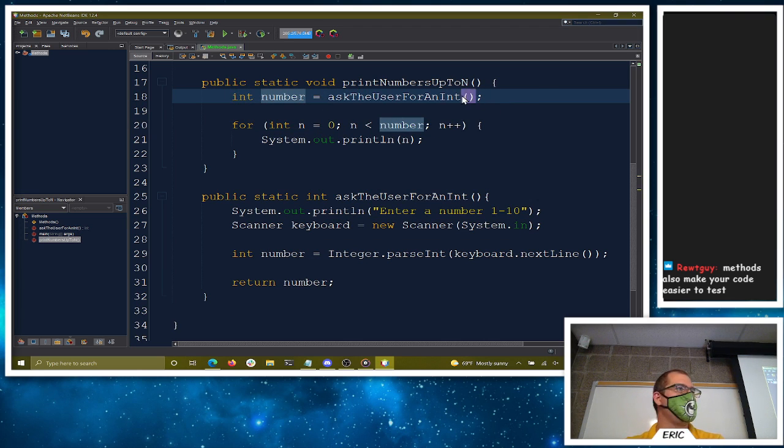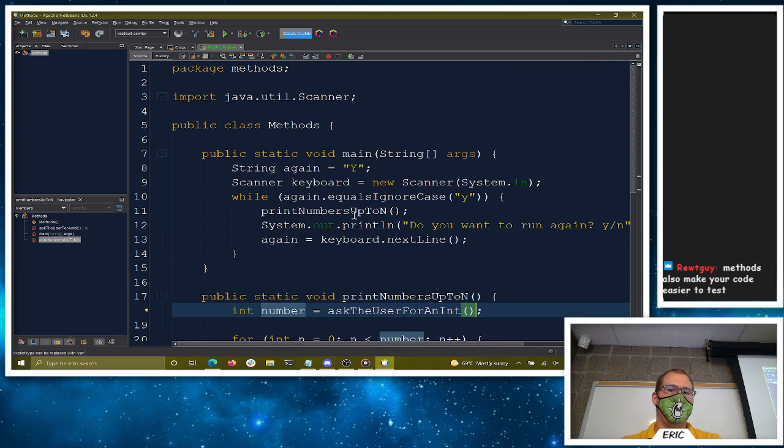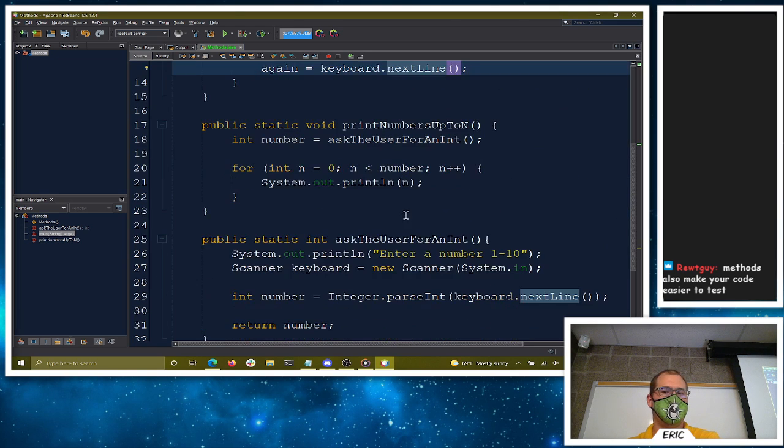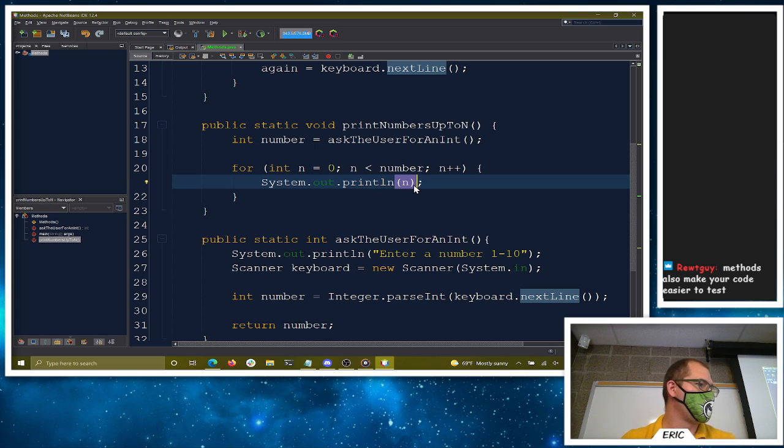Notice these all have parentheses. Method calls always will have the parentheses here. So I can't just say ask the user for an int semicolon. It doesn't know what that is, but ask the user for an int parentheses, it knows what that is, because a method will have the parentheses. Like next line has a set of parentheses. That was a method call, right? Sometimes you can put things in parentheses. We'll get to that in just a minute. We'll look at some of those other types of methods.